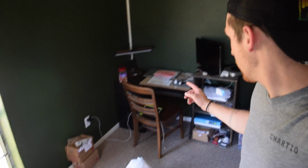This is what's going to be the office. We don't really have a desk yet. So what we have is this random wood bookshelf, an actual school desk, and then a filing cabinet. And we have a nice little couch over here for guests, and it folds out into a bed, so it's a futon.